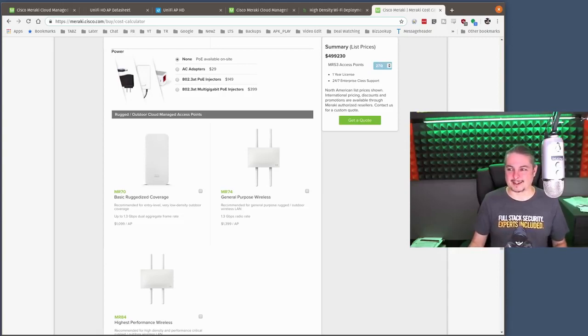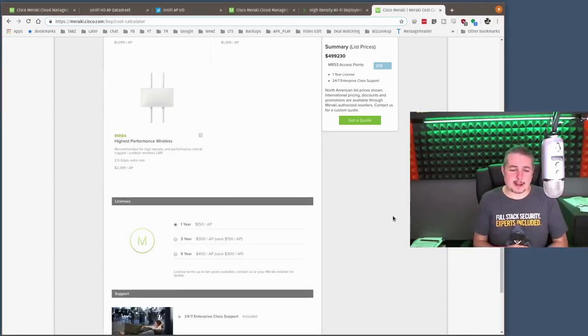But if you calculated it at 270 devices times 150, let's figure that out. That would be about $40,500 a year at the full 150 price. I'll assume Meraki gets a discount. But what if Meraki changes their mind? What if Meraki goes, you know what? Next year we're charging $170 a license. Well, then your price goes up again.